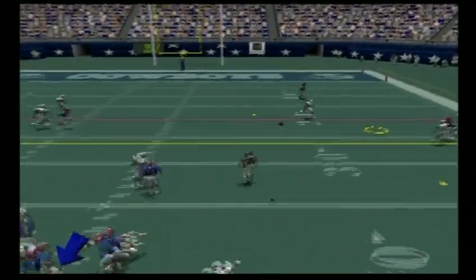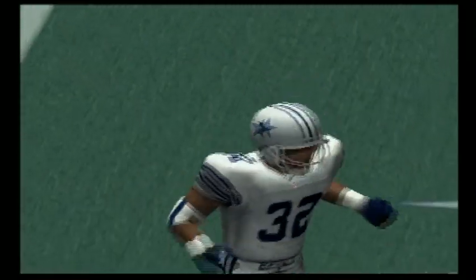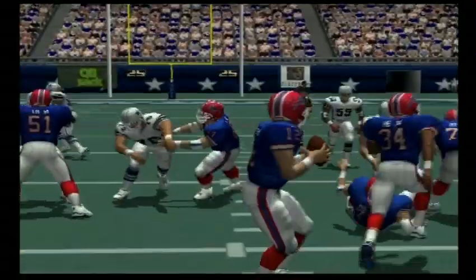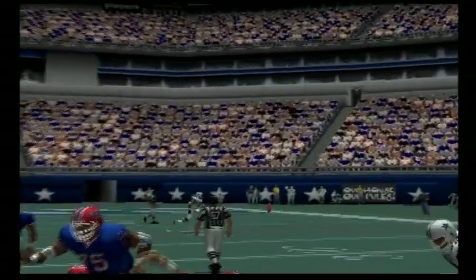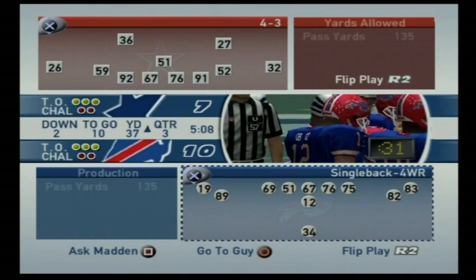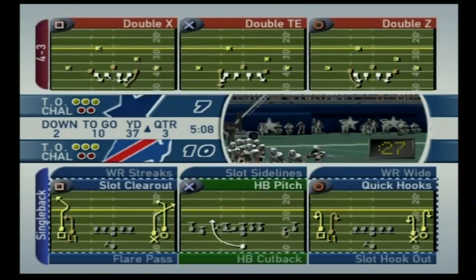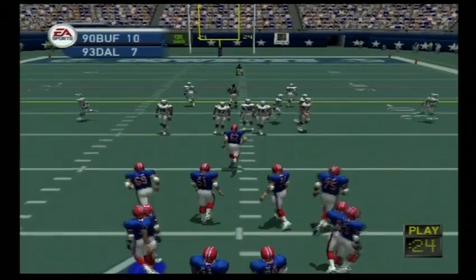Blitz is coming with the pass. Batted down. Their timing must have been off because that lob pass looked a little off. He lobbed it up there, but no one got under it. Let's look at that last play again. Ball on the 37-yard line.